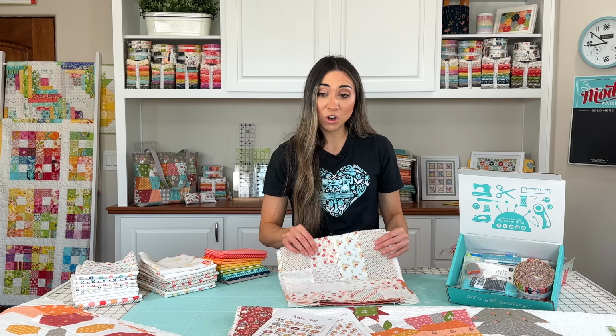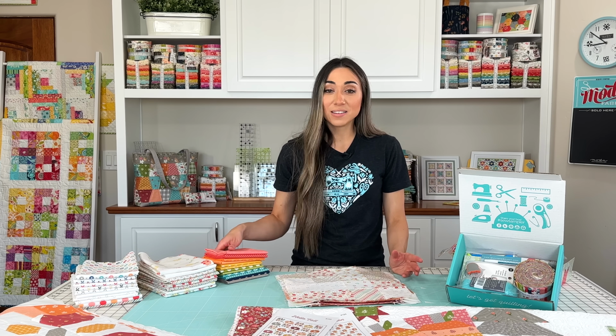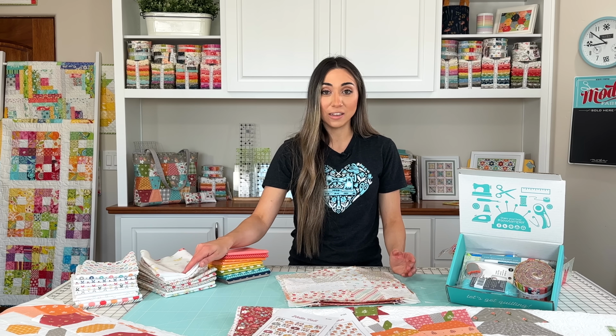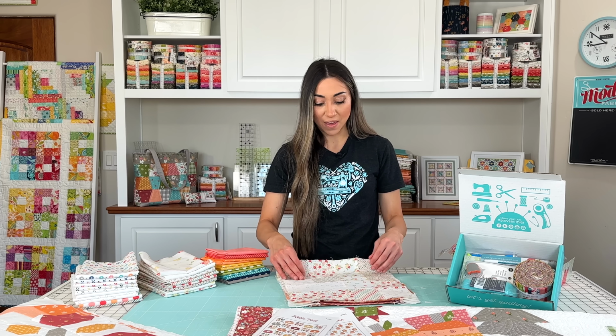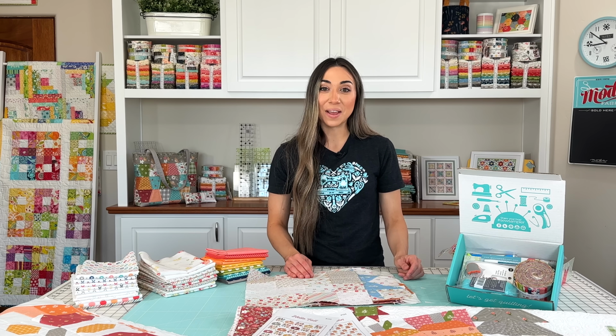So lots of fun works in progress and things that I'm working on. I think it's going to be really fun, and we hope that you'll join us in June for the Scrappy Star sew along. There's more to come with that.